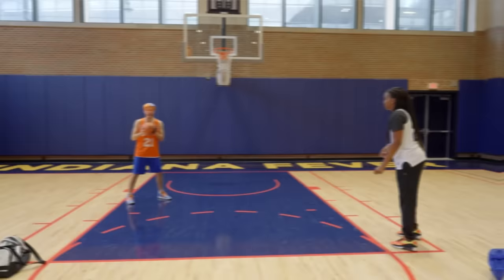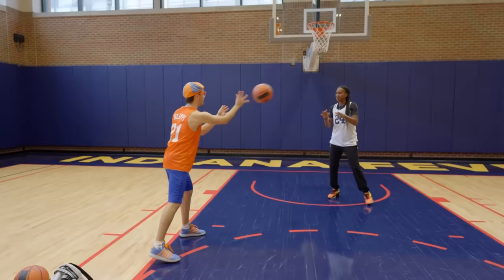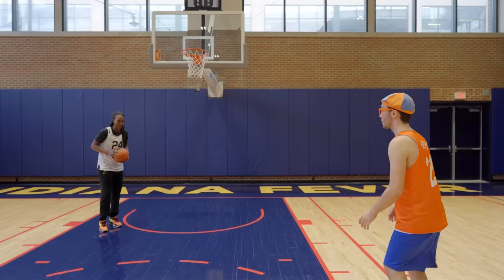A chest pass. Whoa, swish! Okay, and now it's my turn. You wanna go on the same side? Yeah, I'm gonna go on the same side over on the right. All right, you ready? Chest pass into a jump shot. Okay, here we go.